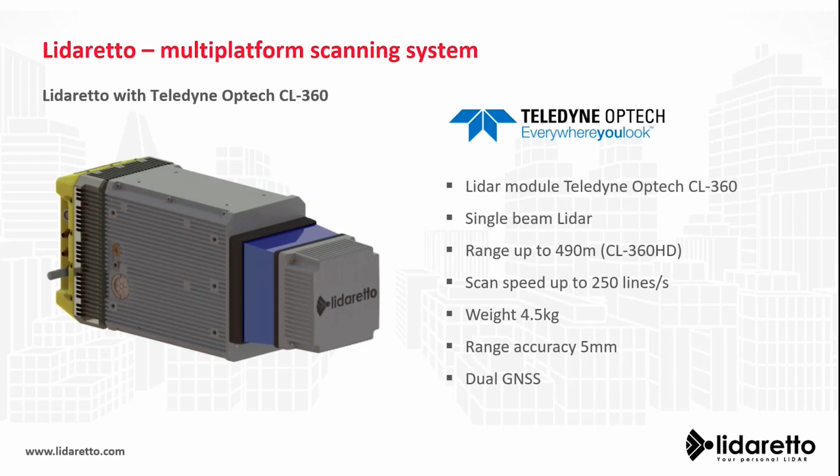Even for more demanding customers, we integrate also LiDAR from Teledyne Optech. It's a company, you know for sure, from Canada, called CL-360. Beside the previous model, this is a single beam LiDAR, so it's like a profiler with only a single beam, but rotating at very high speed. This speed can be up to 250 lines per second, providing a really very dense point cloud with great range accuracy, which is stated at 5 millimeters, so the most accurate LiDAR we offer.